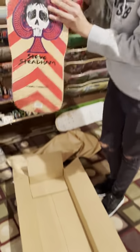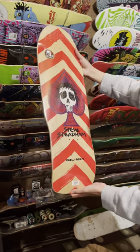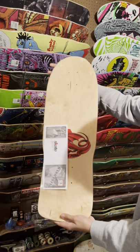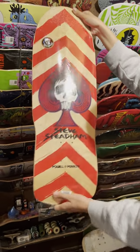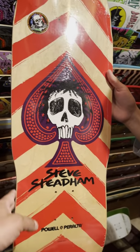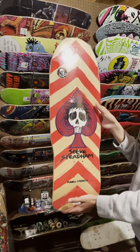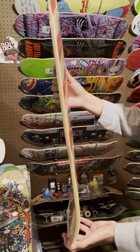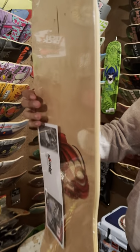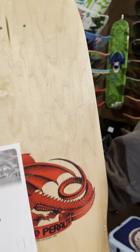Powell-Peralta. Oh, funky shape. Oh, yeah. Steve Steadham. That nice shape. That is sick. Looks like your standard pig shape, but it looks like they shaved her down right here on the sides, right? That looks so weird. That looks awesome. I love it. Natural wood. That is nice. Look at that. Beautiful. Look at that nice burnt stain right there. Oh yeah, I like it.